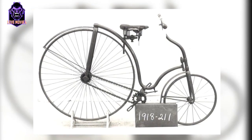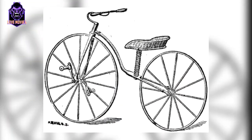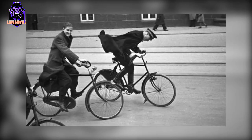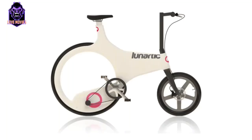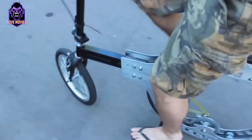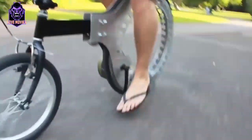Since bicycles were invented in the early 1800s, designers have experimented with both large and small wheel sizes. One bike prototype that provides both is the Lunartic Hubless bike from the UK's Loughborough Design School student Luke Douglas. The Lunartic utilizes one large and one small wheel, though it isn't the first to do so.